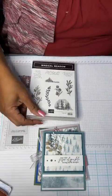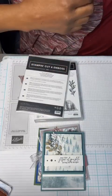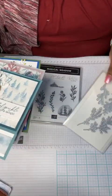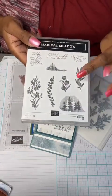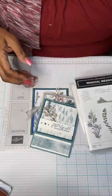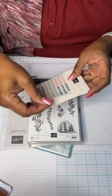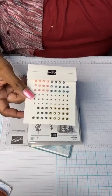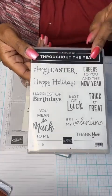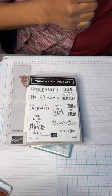All right, so we used the Magical Meadow bundle. It also comes with coordinating dies. So all of those lovely little sprigs that you saw me use. And I didn't tell you that you can actually stamp. So if you have the stamp set, you can stamp each of these, and there are dies inside that will cut out your stamped images as well. We used the Blooming Pearls for an embellishment, and if you shop in my store and your order is $50 or more, I will send you a pack of these also. And then I stole a sentiment from the Throughout the Year. That's where that Happy Holidays came from. We used vellum cardstock.